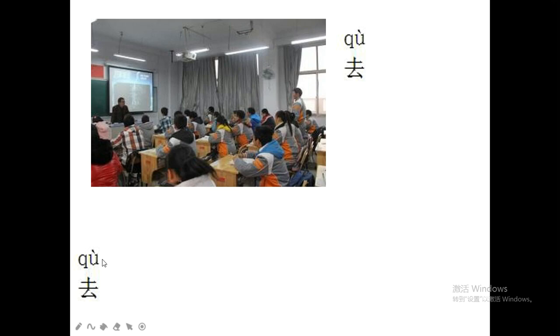So again, 去. So instead of going to school, we are already inside the classroom now. So going to classroom is 教室. 去教室. So 教室 is classroom. 去教室. Going to classroom.